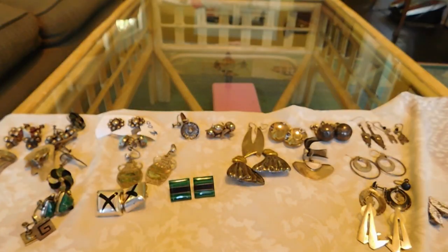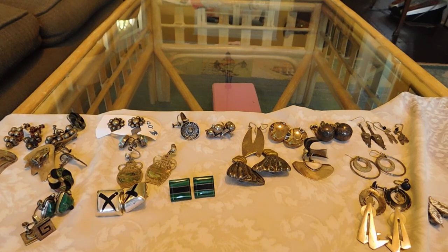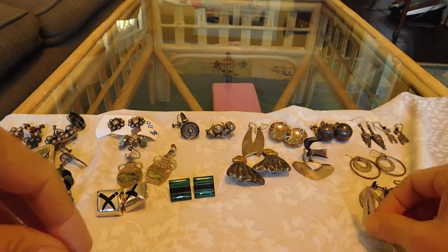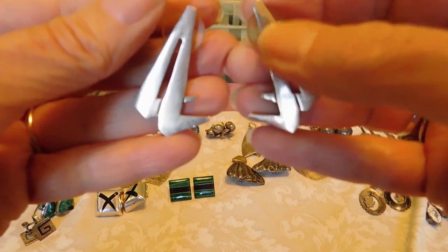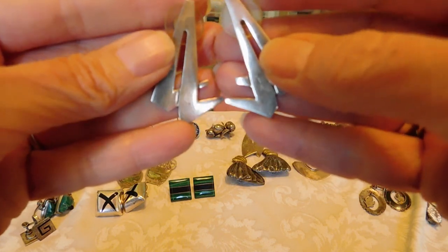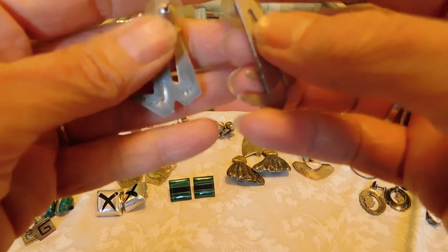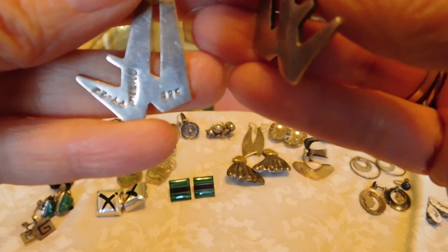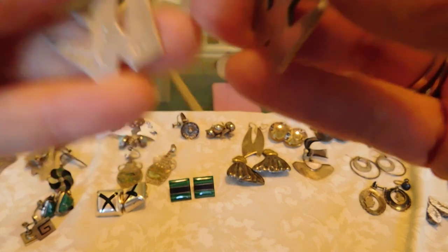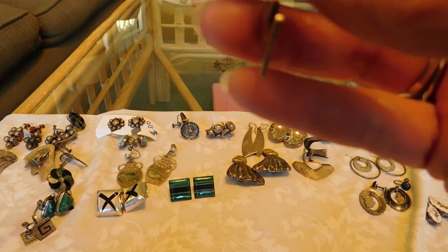Let's see if we have any marks on these. Oh yes, these are marked. Mexico, 925, TJ46. So those are going to be newer also. And these are some post earrings. Oops, sounds like the kiddos next door have been released. So there's going to be some screaming. Mexico. TT22.